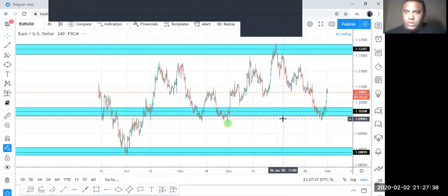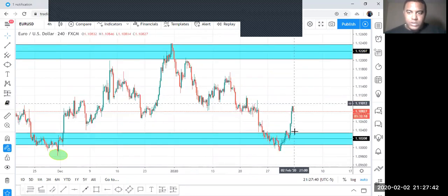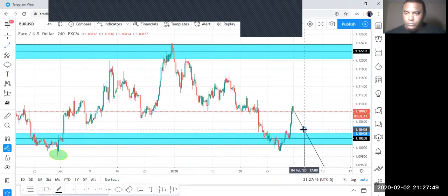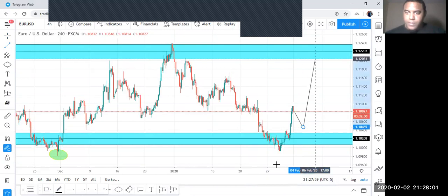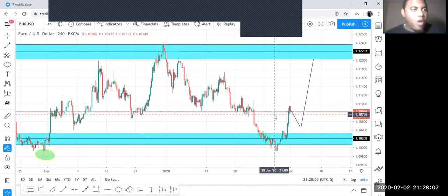EU is in the middle of my zone. It's not near a zone. I would love to see price come back to the zone. I'd love to see price come back. Probably doesn't have to come back that low. And I'm looking to buy it up, but just want one more candle for more confirmation.